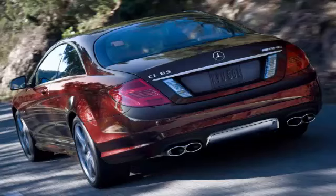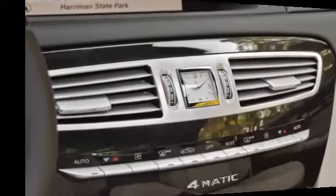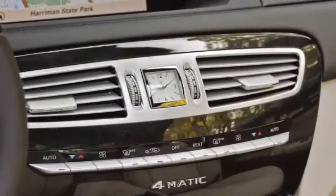But if you like what the 2014 Mercedes-Benz CL-Class has to offer, and who wouldn't, don't let its lame duck status put you off. Time waits for no luxury car, but Benz's big coupe will always command both respect and the road.